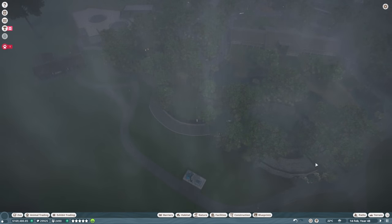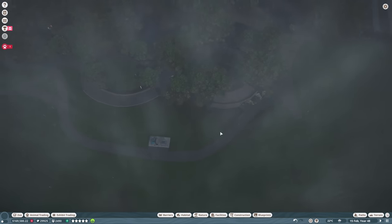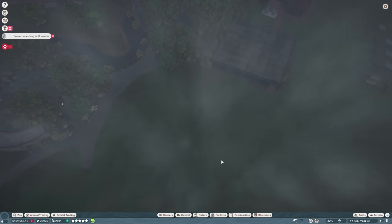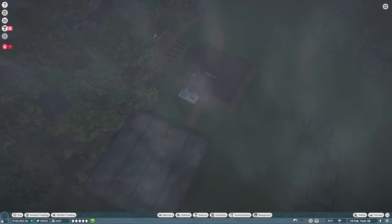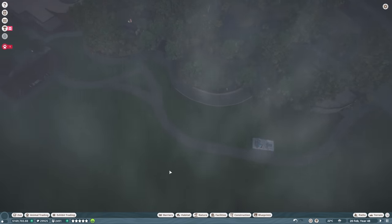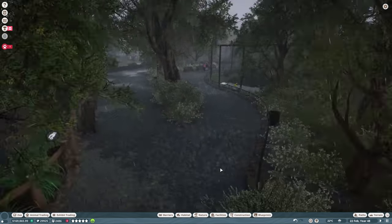Only this might be a little bit too far still. But maybe if we have one more habitat right over here, which is going to be connected to the okapi habitat and to here, then we can potentially just add one more staff building right over there. I honestly don't really mind. I think that is going to be perfectly fine.